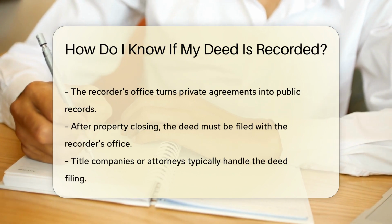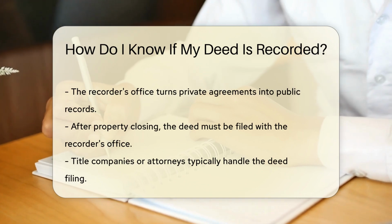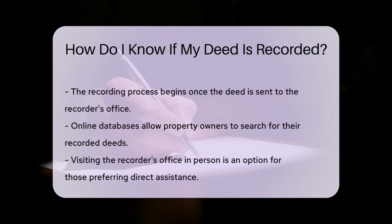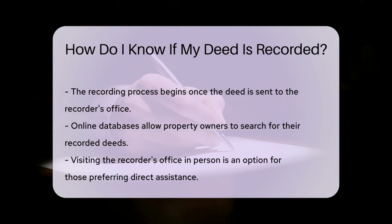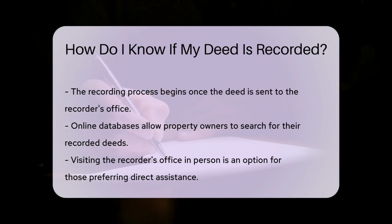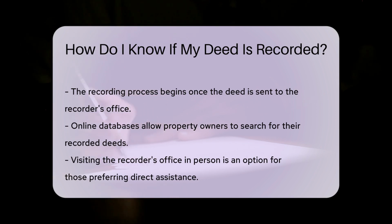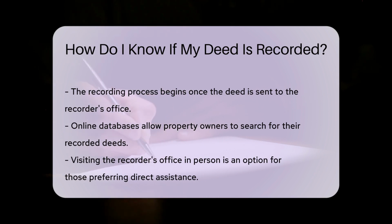Once the deed is sent, the recording process begins. But don't worry, you don't need to camp outside the recorder's office to find out if it's done. Most offices now have online databases. These allow you to search for your deed by name or property address. If you're more of a hands-on person, you can also visit the recorder's office in person. The staff can assist you in finding your recorded deed.